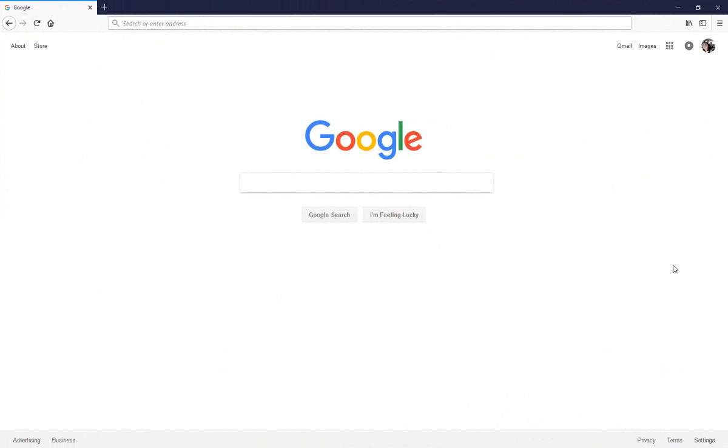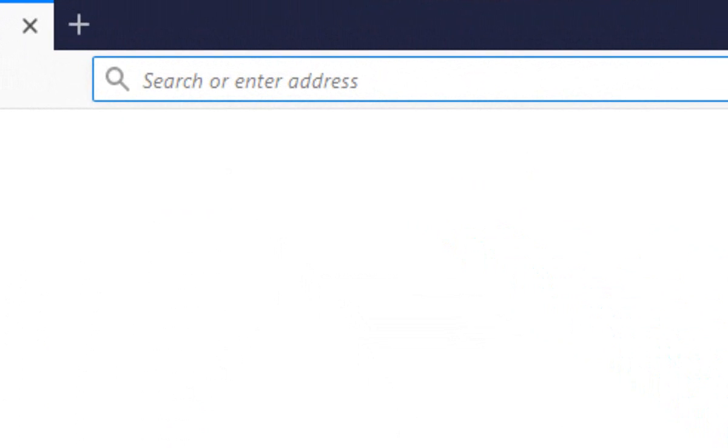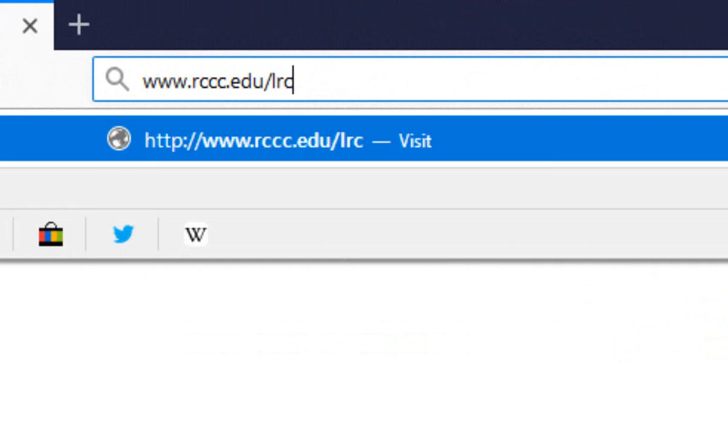Hello! Welcome to a brief tutorial that will guide you through the process of searching for print books through the library. Let's begin by going to the library's homepage, located at www.rccc.edu/lrc.